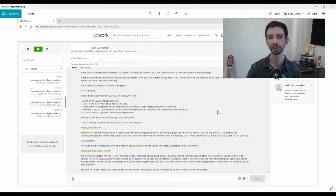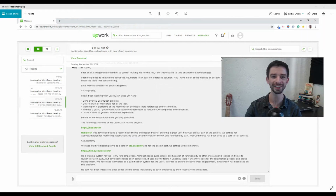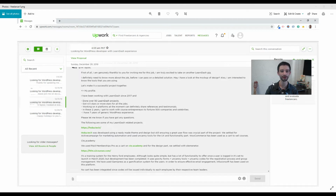So this will be very quick, and I'm sorry if the text is small, but these are screenshots so I don't have to share their names. I invited this freelancer. It says, here, I'll shrink out of the way here. There we go. It says, first of all, I'm genuinely thankful to you for inviting me for this job. I am truly excited to take on another LearnDash gig.